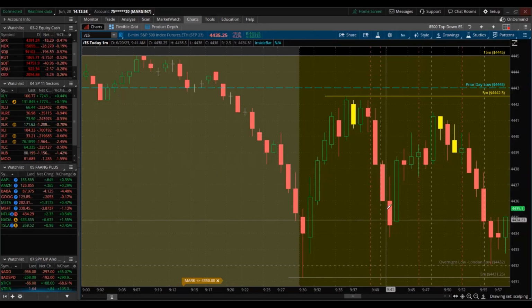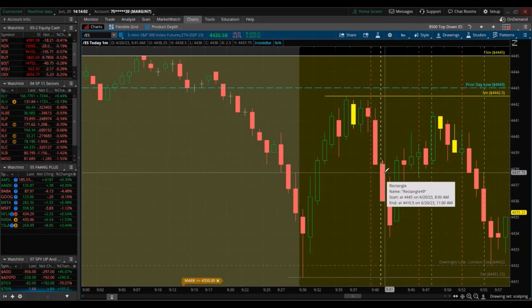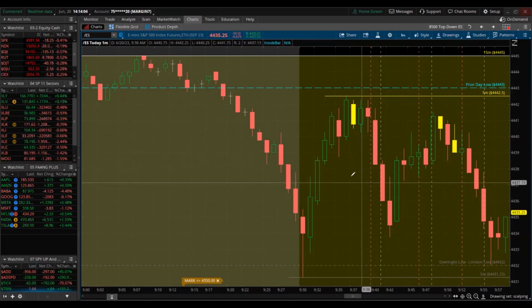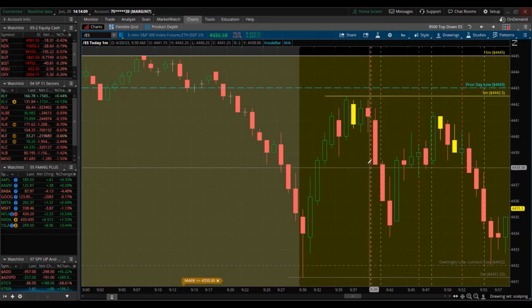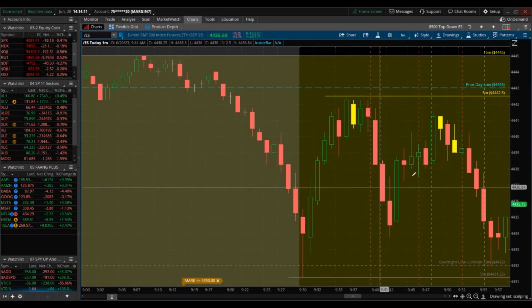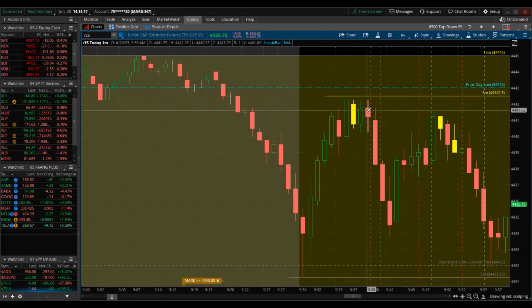I left some money on the table, and then it went against me. Again, these are 1-minute candles. That's scalping. If I was trading the 5-minute candles or 15-minute candles, you would have more of this volatility. Then I need to risk more because there's a chance it would have gone the other side. So again, I'm scalping here on the 1 minute.